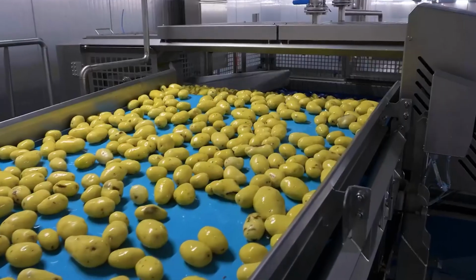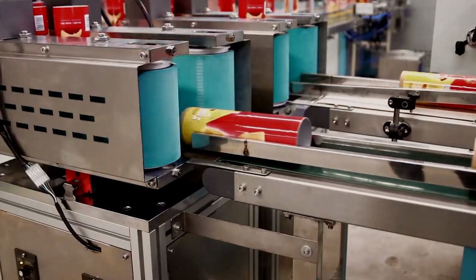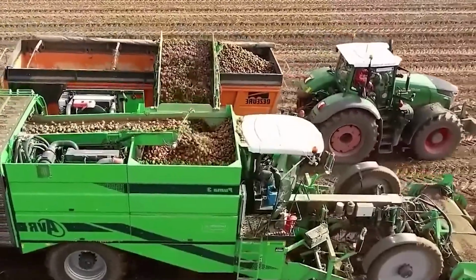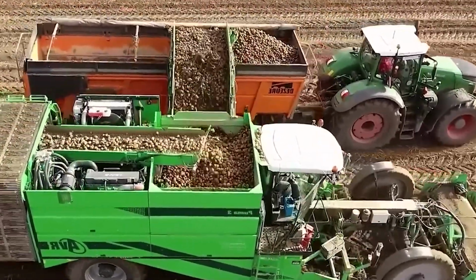Each step carries a hint of mastery. From when the dough is mixed to when the chips are stacked in cans, everything is done with precision, leaving you to ponder, how do they get that perfect crunch? Let's peep in to see what goes on behind the factory walls and how it all started.